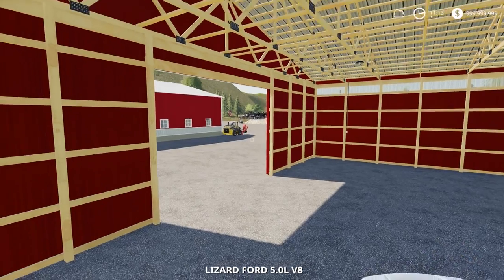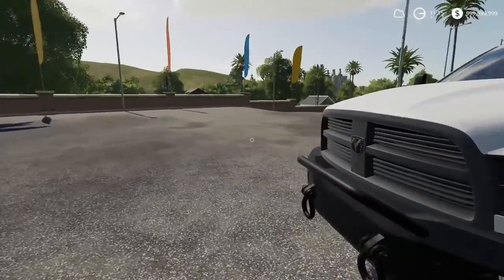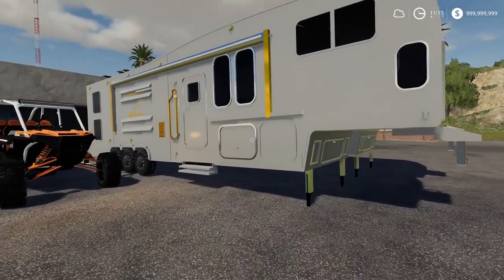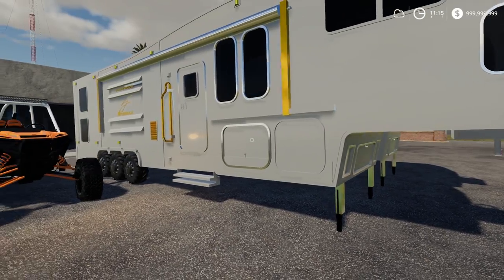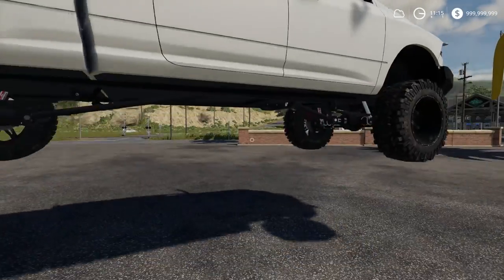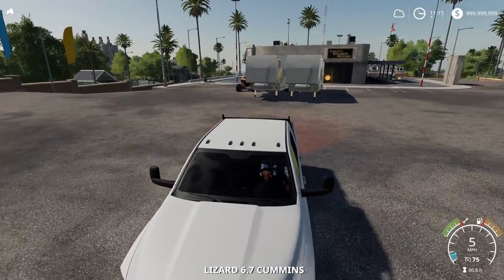Oh, wrong one. So, we're here with the Mega Cab now. I bought two toy haulers. And these things are by no means finished at all. They're not that nice looking right now. They're usable and stuff. Thank you, Lamb of Mods, for making these, but they got a ways to go. We got a lot of work to do on them. Hopefully we can get some cooler, better designed ones in here. Oh shoot, I did not mean to do that. I was using my controller there. I didn't know what button did what.